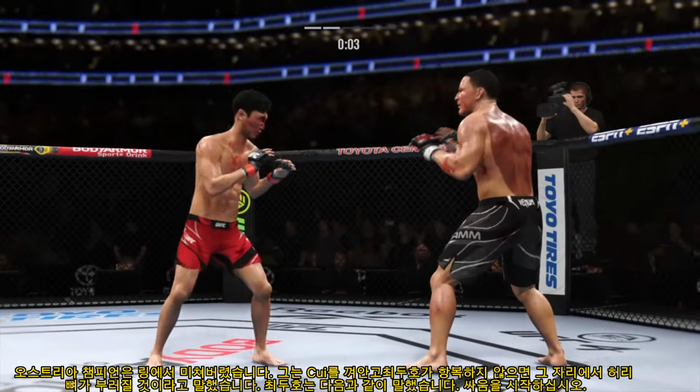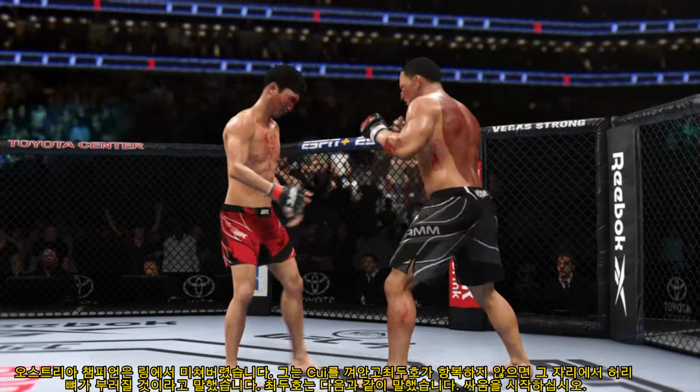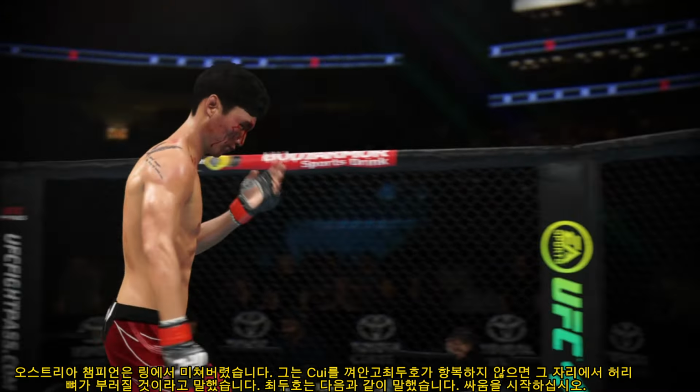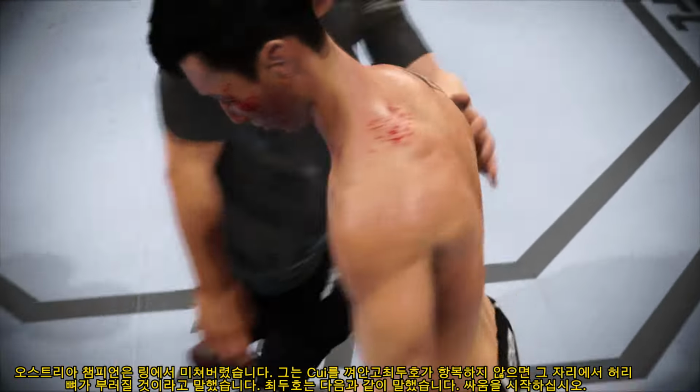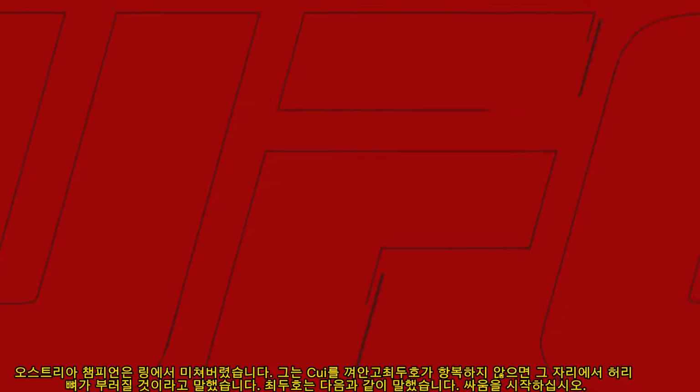Big powerful punch lands. Now he gets back to range. Round three next. All right, so the round is over, but not before damage was done. Cut on the cheek sustained in that round. Cut man in there quickly as usual to try to seal it up.